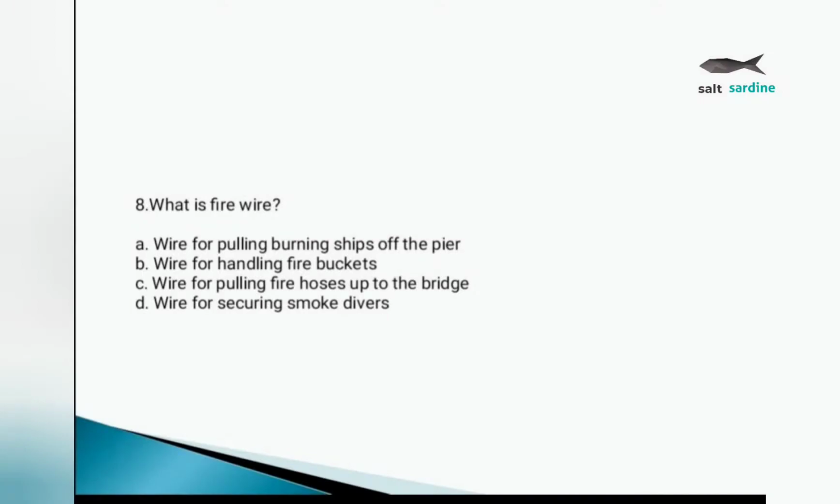Next, 8. What is fire wire? Option A. Wire for pulling burning ships off the pier. Option B. Wire for handling fire buckets. Option C. Wire for pulling fire hoses up to the bridge. Option D. Wire for securing smoke divers. The correct answer is Option A. Wire for pulling burning ships off the pier.